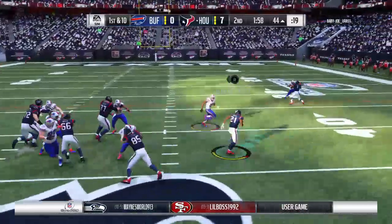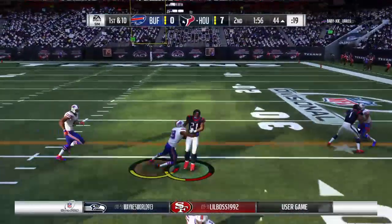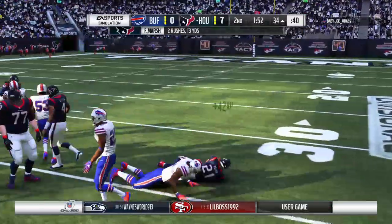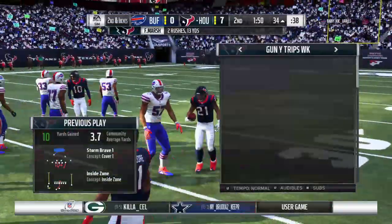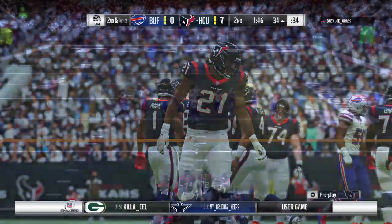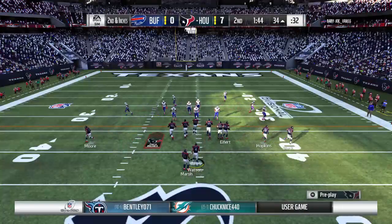They'll run it now out of the gun. Oh, he bowls over it. And able to break one tackle, but then quickly brought down. But a nice little gain. It'll be a pickup of 10 yards. And that'll bring up a second and just about a few inches here.